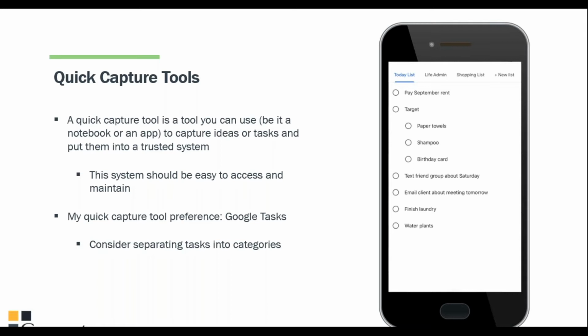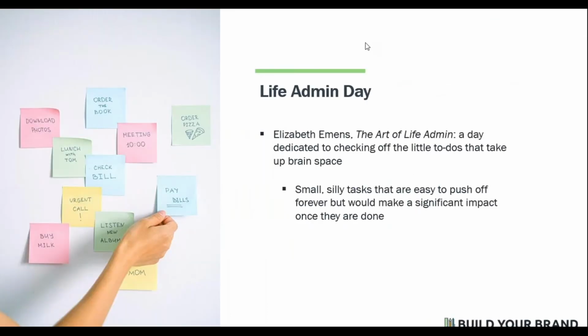What is a life admin list? I'm so glad you asked. This is where I capture all of my to-dos for my life admin day. A life admin day, according to Elizabeth Emmons, author of The Art of Life Admin, is a day dedicated to checking off the little to-dos that take up brain space.